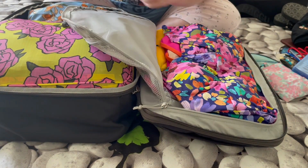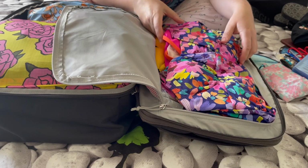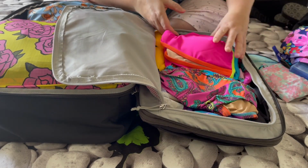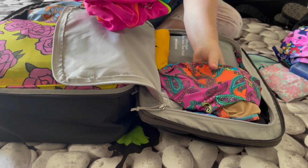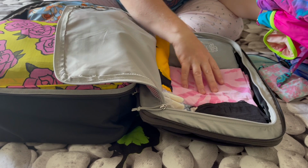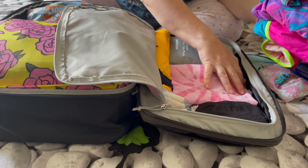So over here, it's got this compartment. I had 3 bathing suits, 1 full one, and 2 bikini. Yeah. I had underwear, I had a t-shirt, an oversized t-shirt.